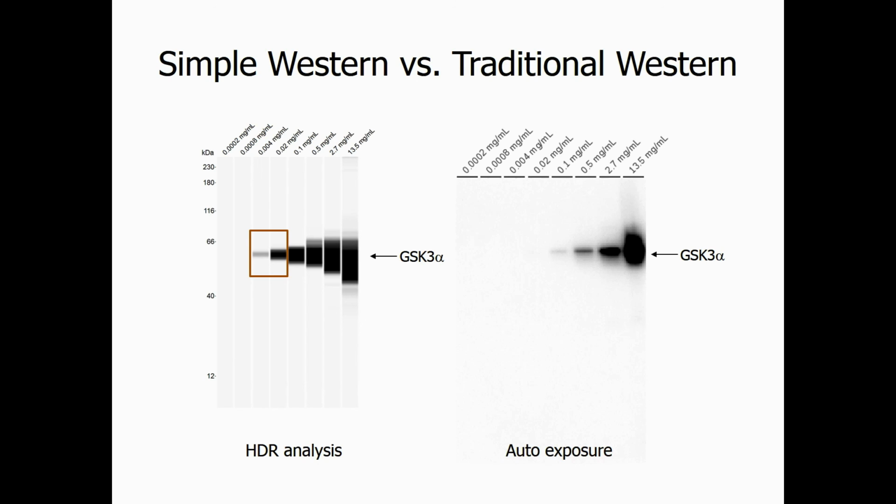Here's another great example of endogenous target detection and how HDR increases your dynamic range. Shown here is a comparison using a lysate detected for GSK3 alpha on Wes with HDR versus a traditional Western. I think what's readily appreciable is that they look similar, even at significantly higher amounts of lysate than typically is loaded onto Wes. Of course, with Wes being more sensitive, you can detect 10-fold less protein than a traditional Western. So the dynamic range is now extended on both sides.